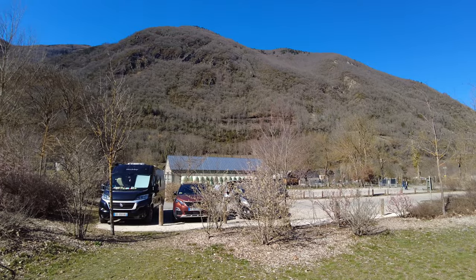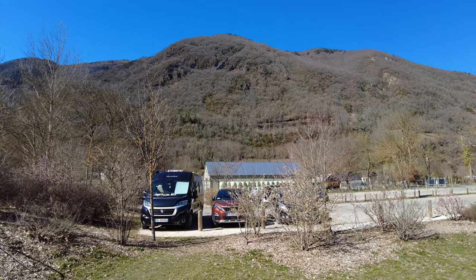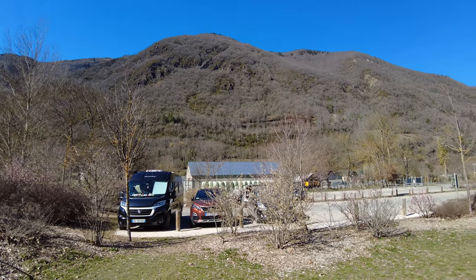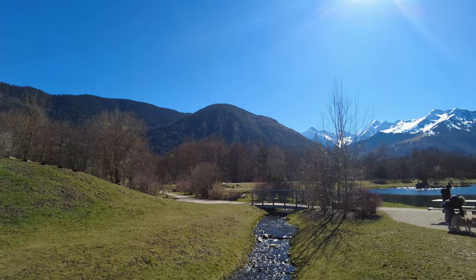That's so cool. When these cars have moved, I'm going to reposition my car so I have the entire corner for myself. Gosh, that's gonna be so cool. I'm gonna spend a couple of days here and I'm gonna run around, do lots of exercises.